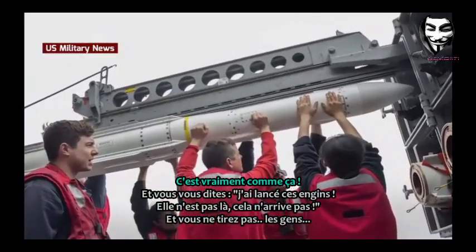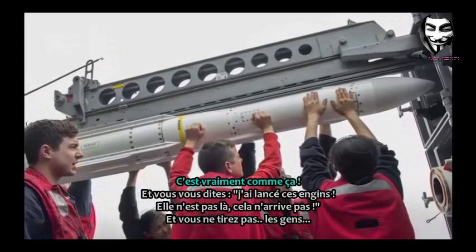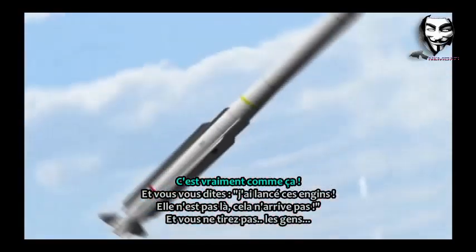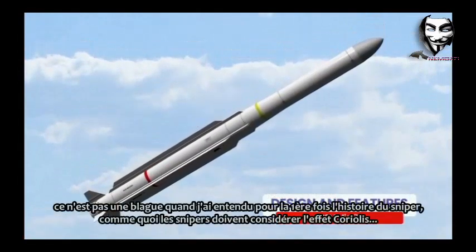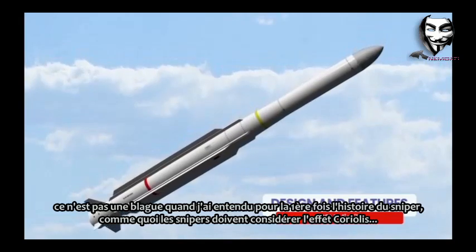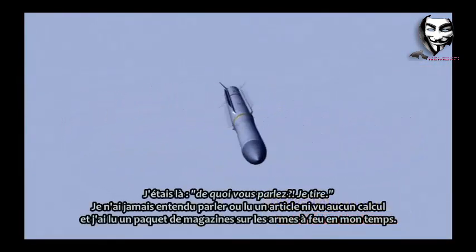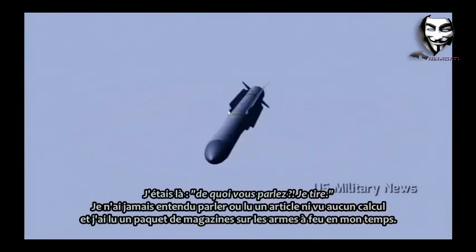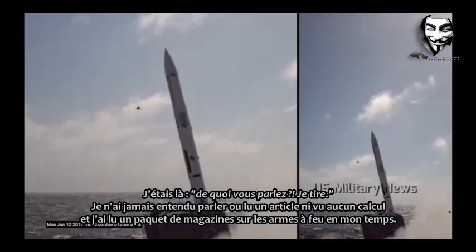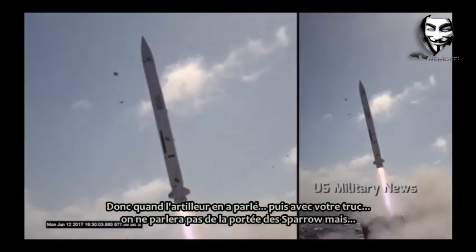Yeah, it's a good news story, but you're basically saying, look, I fire this stuff. It isn't there. It does not happen. I'm not kidding. When I first heard about the sniper stuff, that the snipers have to account for Coriolis effect, I'm going, what are you talking about? I shoot. I've never heard nor read an article nor seen any calculation, and I've read a lot of firearm periodicals in my day. And so when the artillery guy came out, it was like, oh yeah.